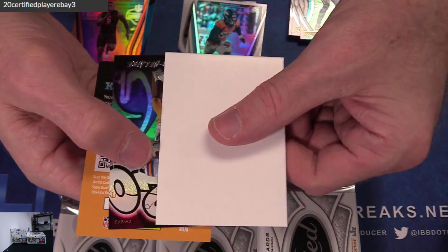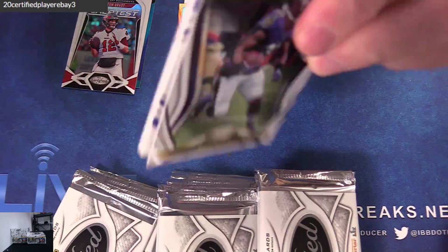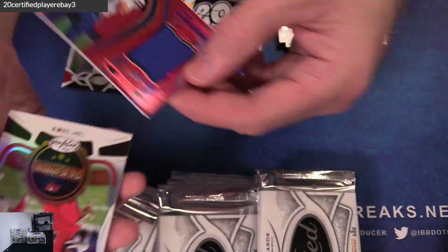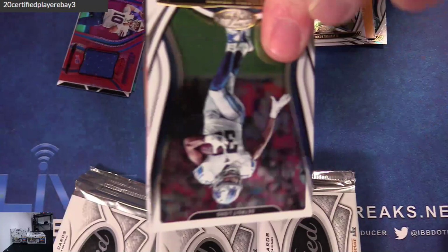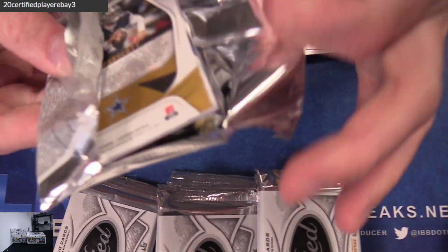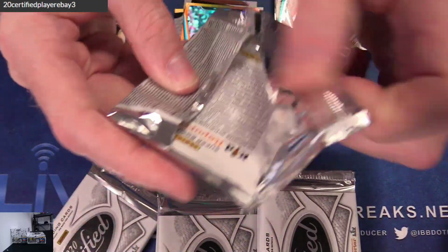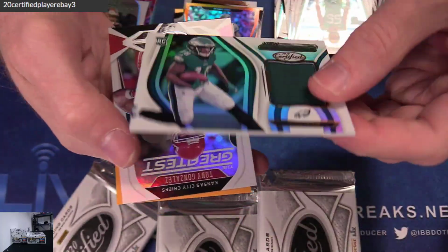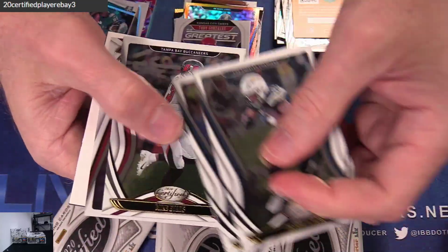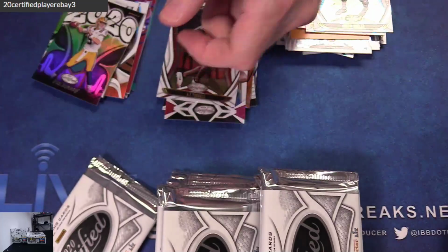You got Chase. Got Marlon Davidson, 199. Clyde Edwards, 2020. That's crazy, George. That's a great scenario to have. 199 from Jersey. Chris Godwin, insert. Julio. Kerryon Johnson, 199. Dak. Jalen Reagor, jersey. Tony G. .399. AJ Terrell. Got a Burrow, 2020.